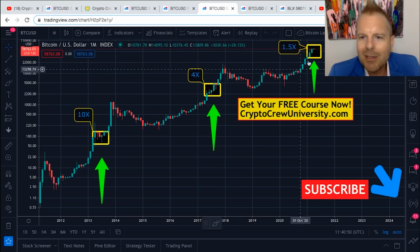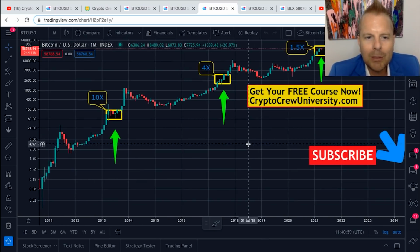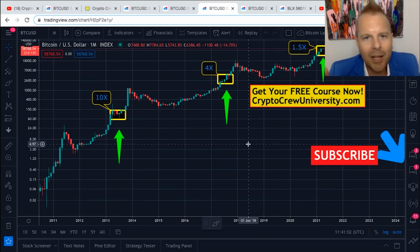We've had 6 in a row, which is our 2nd highest monthly green candles ever in the history of Bitcoin in 10 years. We're on the monthly chart right now. Just look. It doesn't happen all that often.